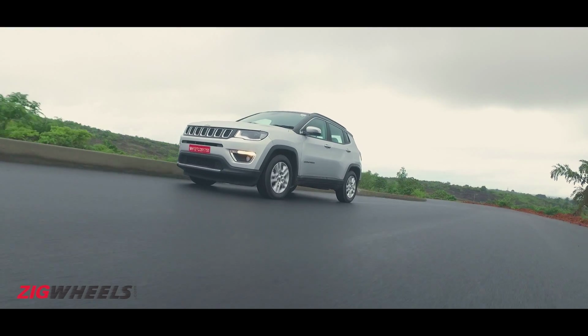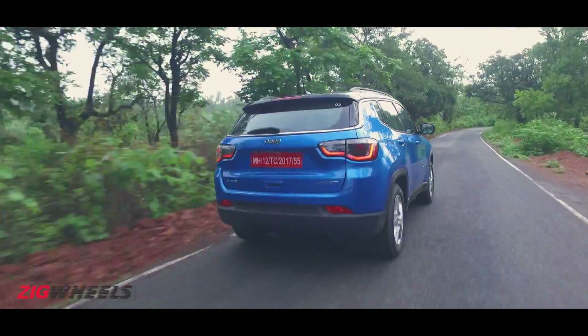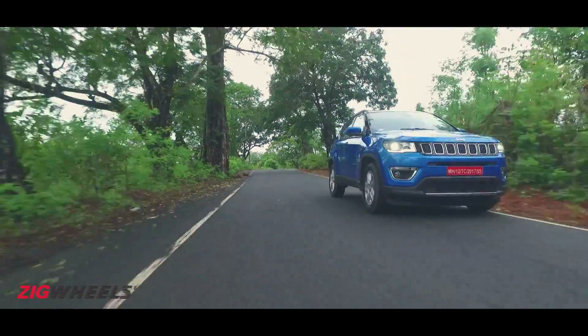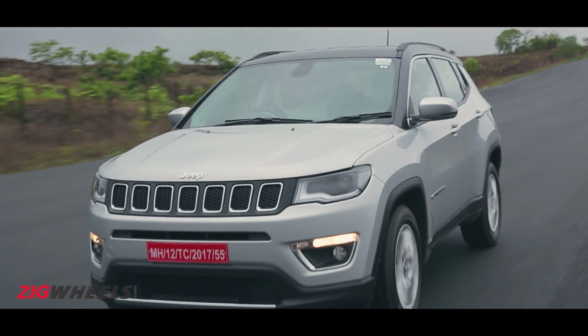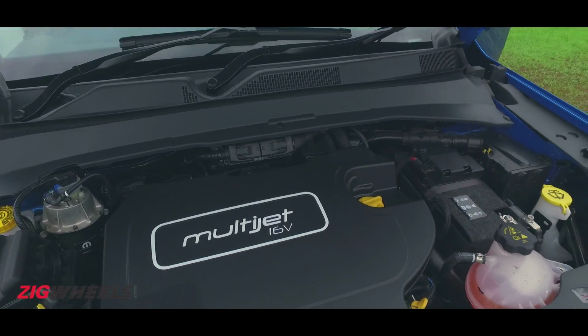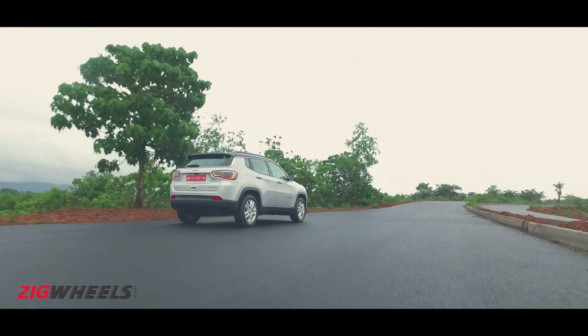You have to ensure the engine is spinning above 1800 RPM to make the most of the 350 Nm of torque it produces. Acceleration could have been punchier too, though once you get to speeds, the Compass is happy cruising on open roads. The engine could have also been a bit quieter as there is a fair bit of engine noise that comes inside, especially at higher revs.